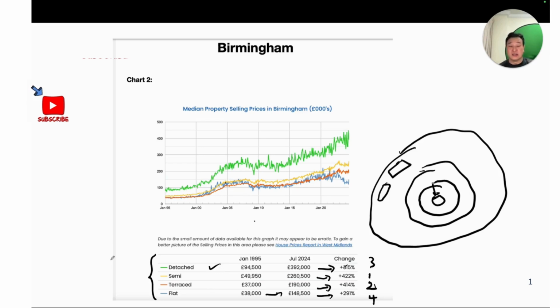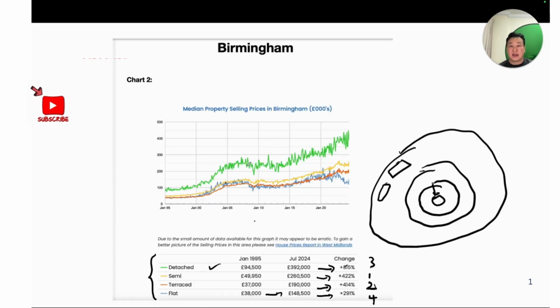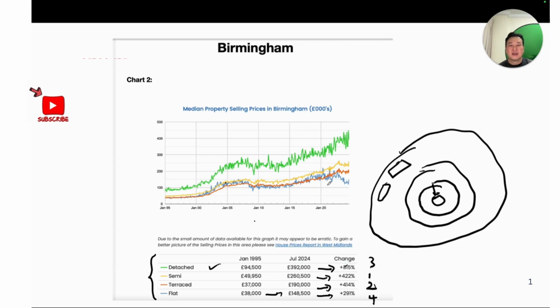Now let's move on to the next part. So how has Birmingham's capital appreciation been? Not bad. Terraces 5.7%, semi-detached 5.76% per year, detached 4.94%, flat 4.73%. And the other thing is, if you look at London, in the last couple of years, the blue colored zone, after Brexit, there has been a lot of new build, and it has flattened the price because remember demand and supply. But for terrace, semi-detached and detached, it remains resilient despite the Brexit because there's no supply at all. Similarly, flats in Birmingham is dependent on a lot of new builds.